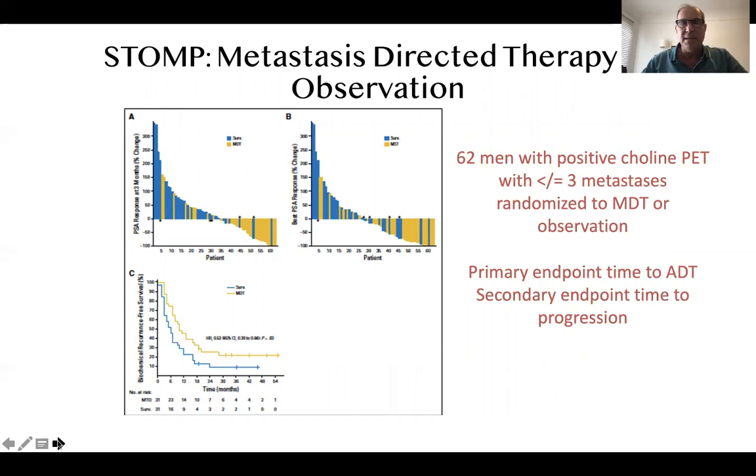The STOMP study is probably the best known that has been done. This was 62 men who had a choline PET, not PSMA, so this is an older study, who had less than or equal to 3 metastases, and they were randomized to either get metastasis-directed therapy with stereotactic radiation or observation.